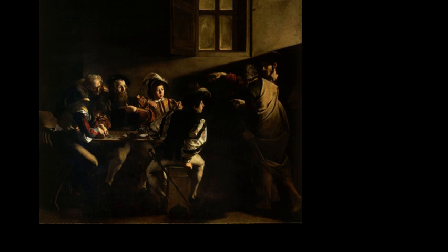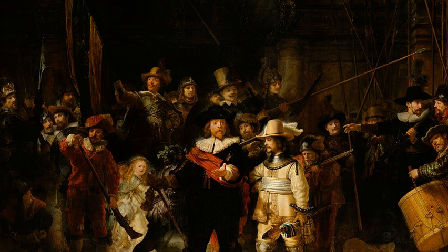And some of these paintings that I'm going to be showing you later on in more detail are from this time period. The two that you've been looking at just now are the Calling of St. Matthew by Caravaggio and The Night Watch by Rembrandt.